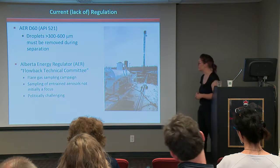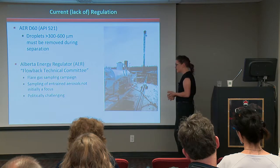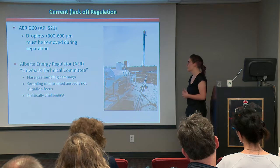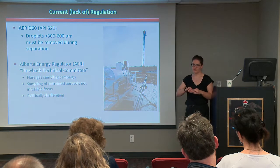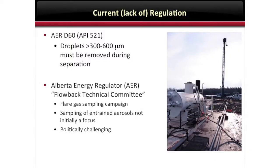And indeed, this is somewhat in the regulations now. There's one regulation by the Alberta Energy Regulator in their Directive 60 that says droplets greater than 300 to 600 microns must be removed during the separation stage. The spirit of this regulation had nothing to do with the aerosols we're interested in, nothing to do with the flowback fluids. This is to prevent any combustible droplets from not fully combusting in the flame and then having burning rain come down and light the province on fire. No actual regulation on any flowback fluids in these lines.